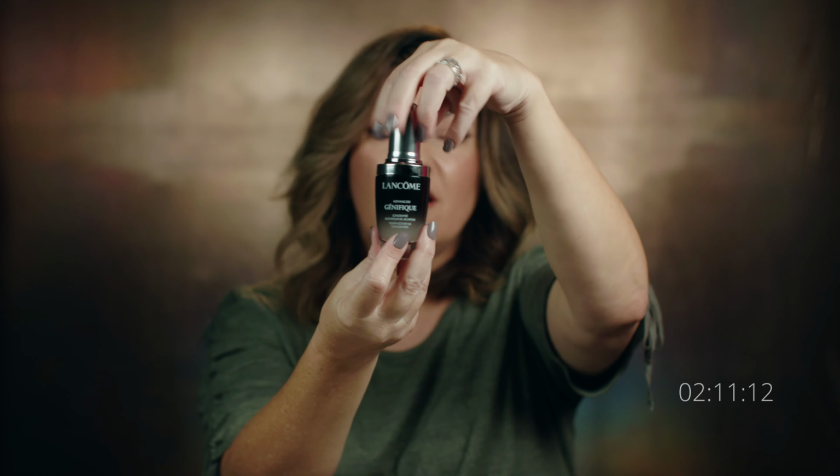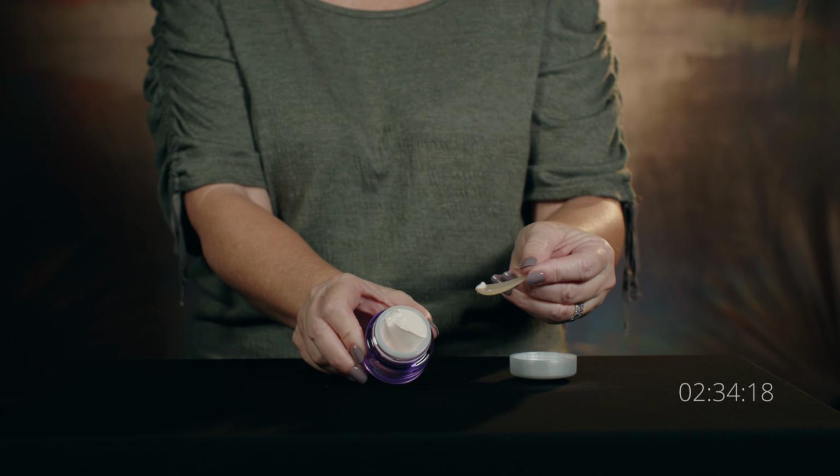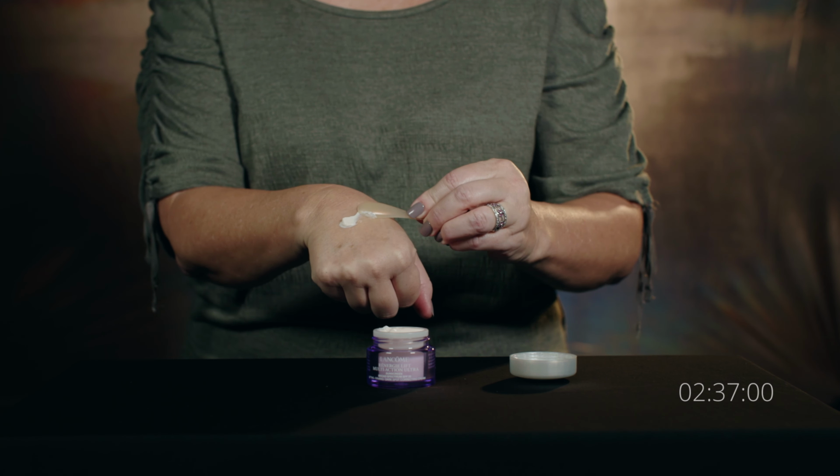So what they have added in here is a sample size of their Renergie Lift Multi-Action Ultra. It is an SPF 30. It has an ample amount of sun protection in there for you. Plus it's anti-aging and anti-wrinkle.